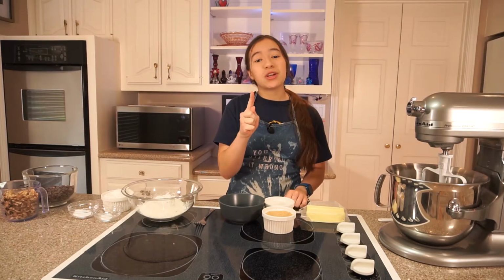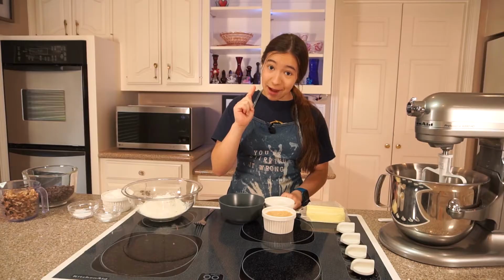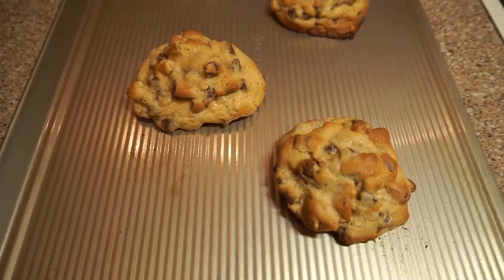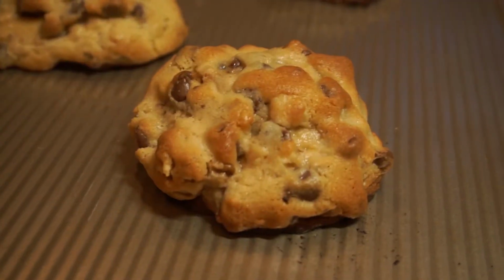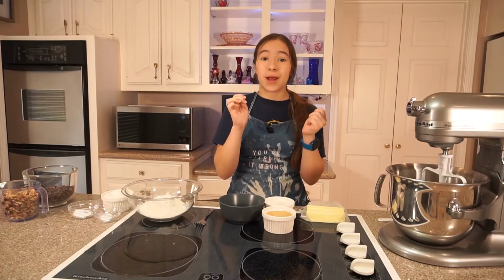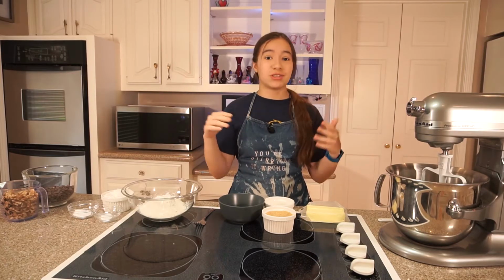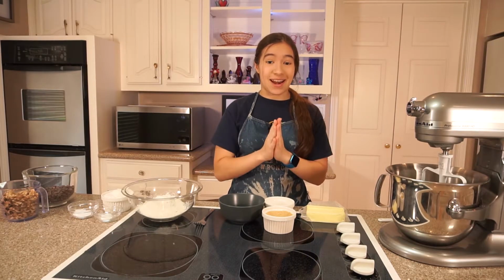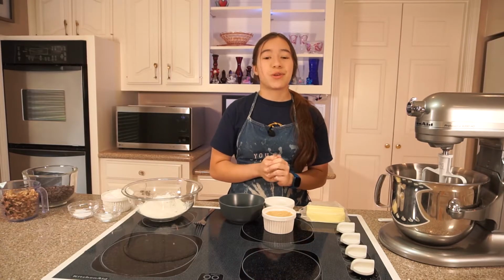If you've ever been to New York, you've probably heard of the Levain bakery and their famous 6-ounce chocolate chip walnut cookies. These are giant cookies and they're crispy on the outside and super gooey on the inside. I hear that people come from all around the world just to get their cookies. I just saw pictures of them and I really wanted to make them. So I'm super excited because they're gonna be so good.